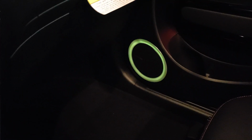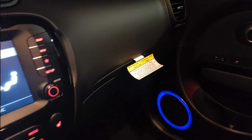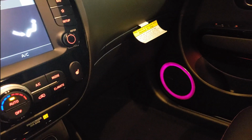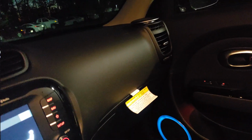And back to those speaker lights. Oh my goodness, them things are lovely. But the sound system in here is actually pretty good. I like it for the fact that A, you get all these speakers. 2, it's a premium sound system from Harman Kardon. So you're getting a real premium sound system, and you're getting so many extra speakers.